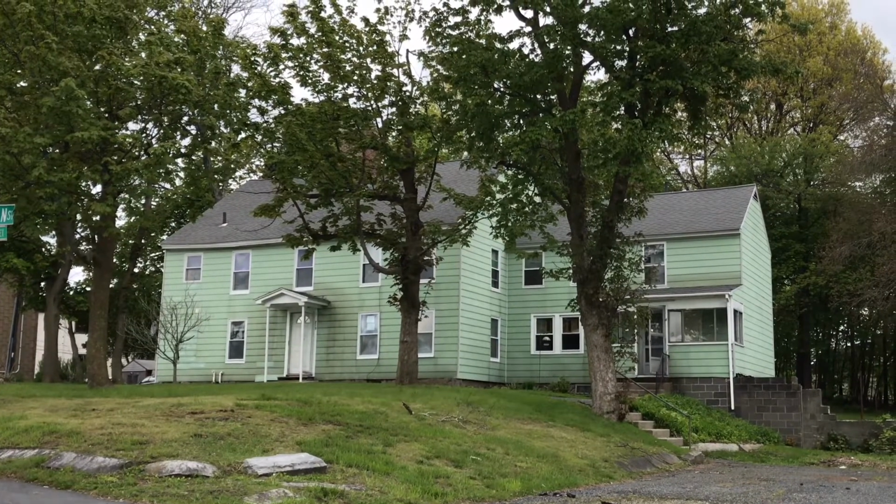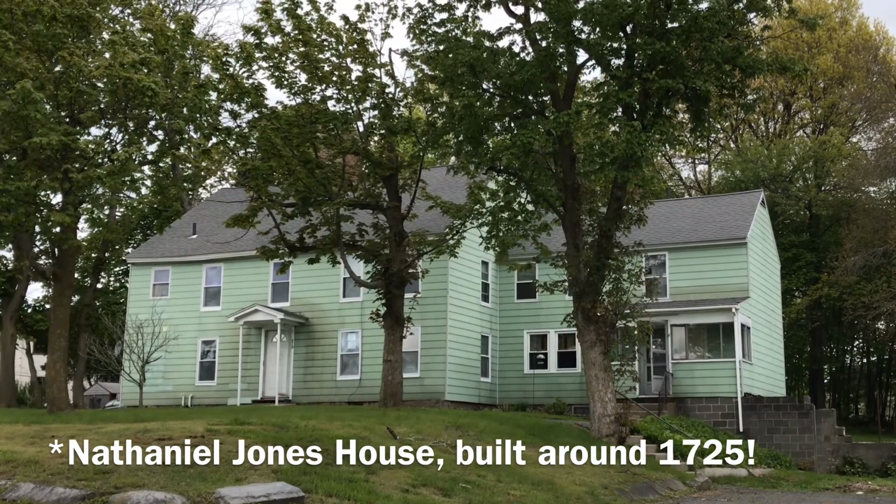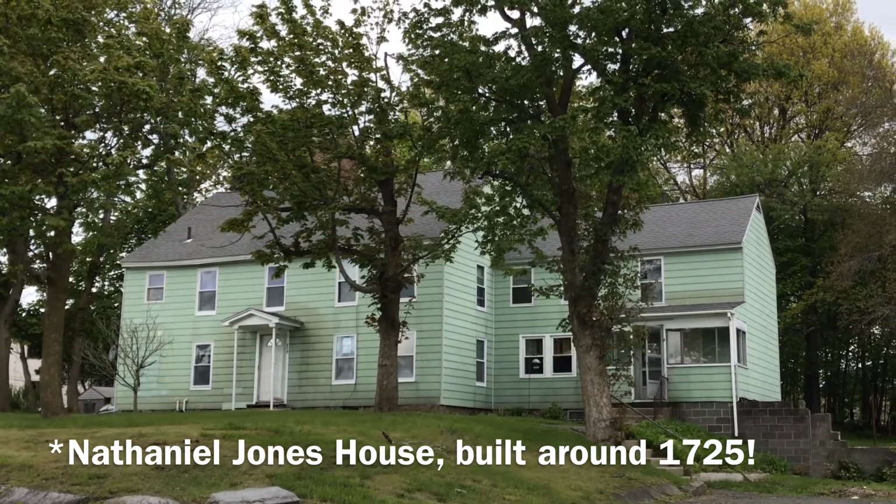I read once that this house right here on the corner of Franklin and Harrington Way is actually one of the oldest houses in the city.